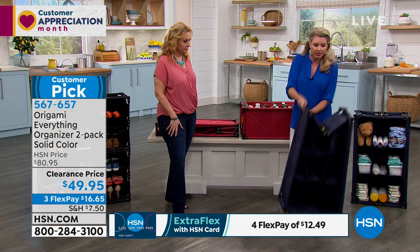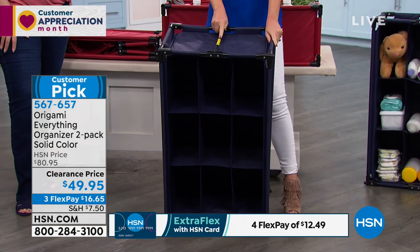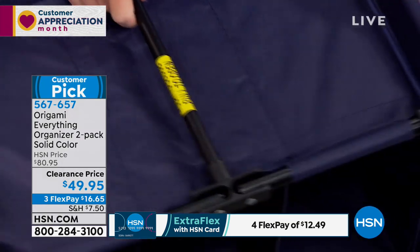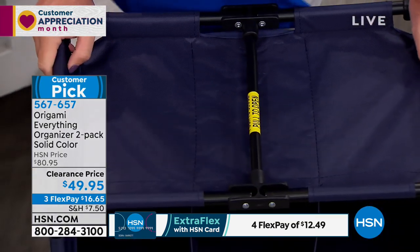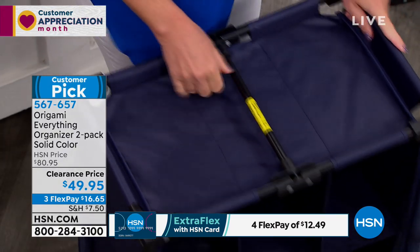Perfect. The way that this works, Helen, is super easy. You saw how it came, okay? And right here, they have these little yellow tabs. It says pull to open, push to close. I need that because I have no memory. Well, I thought they did it just for me. I can figure it out. But then when I got mine home, I was like, oh, no, they did it for everybody.